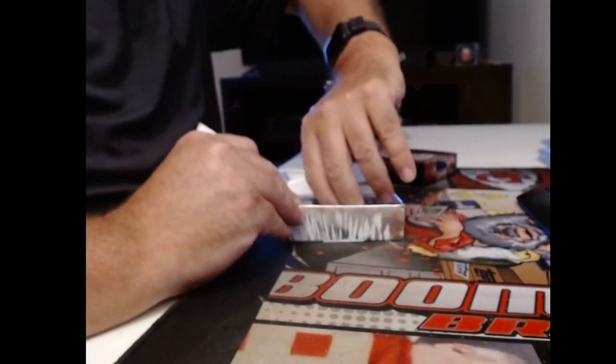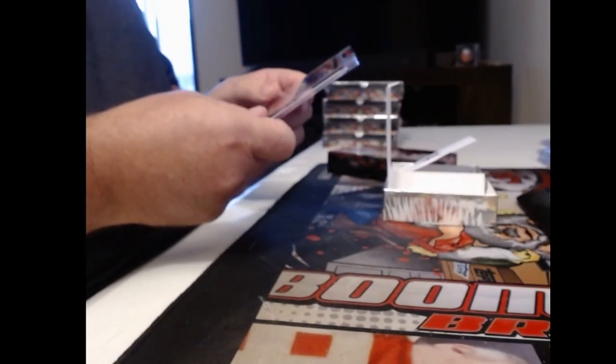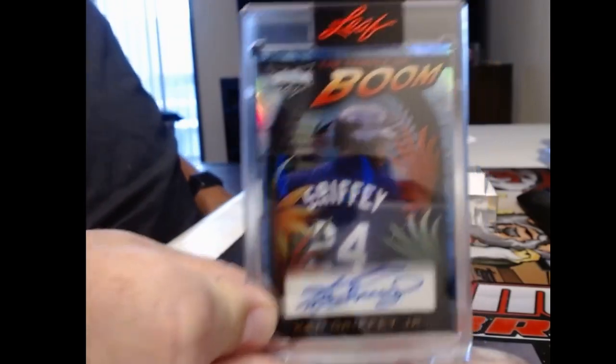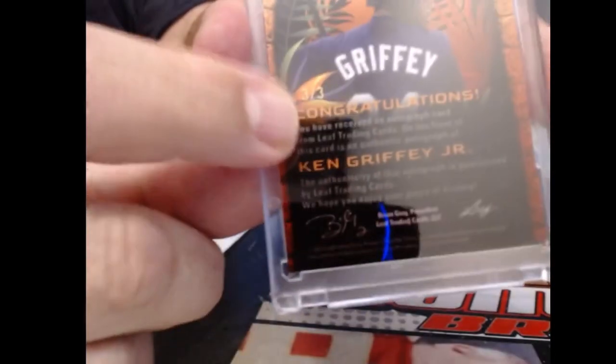Oh, nice one. Three of three. Did he ever have the number three? He had 24 and 30. Ken Griffey Jr. The Temple of Bubo. That was nice of them to name a card after me. It's pretty hard to see, but it's right there.